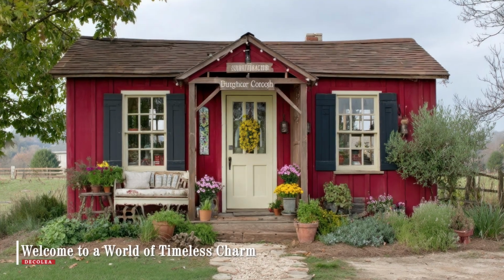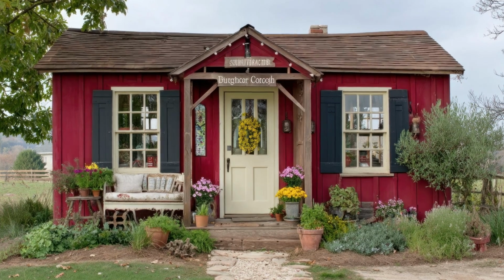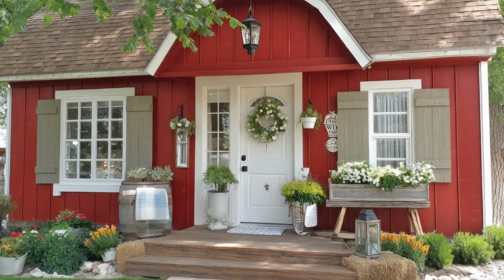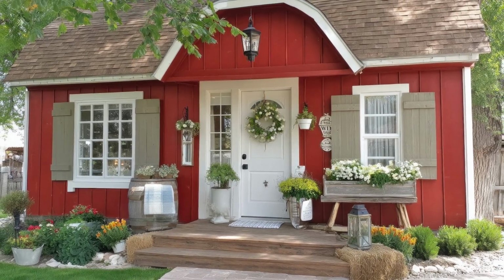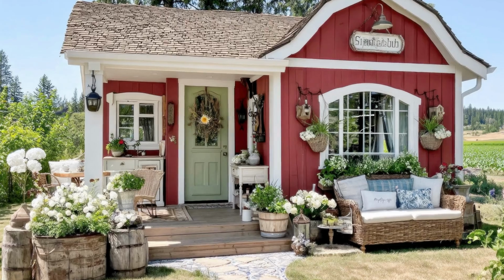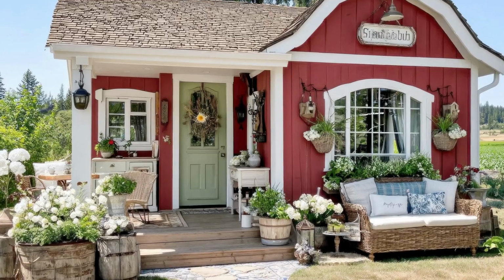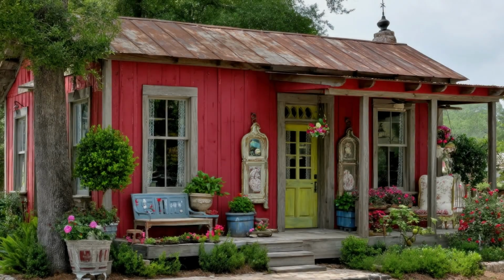Nothing says farmhouse soul quite like that iconic barn red hue. This little house wears its color proudly, standing tall among fields and flowers. Red isn't just eye-catching. It evokes tradition, harvest, and handmade living. Paired with crisp white trim and weathered wood, the red makes a cheerful yet grounded first impression. It whispers home before you even step inside. Choosing this classic color is a brave, beautiful nod to rural roots and a celebration of timeless style in a modern world that often forgets simplicity.